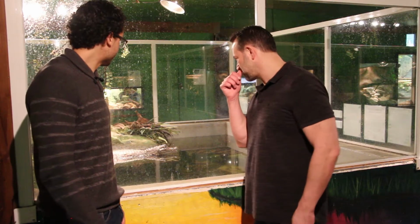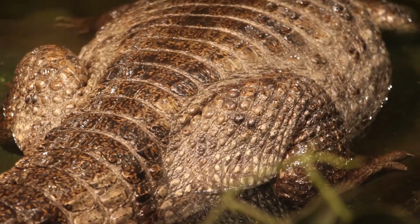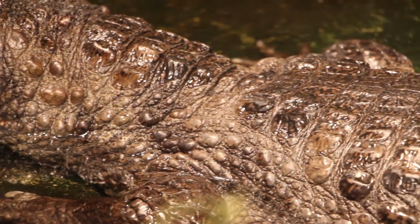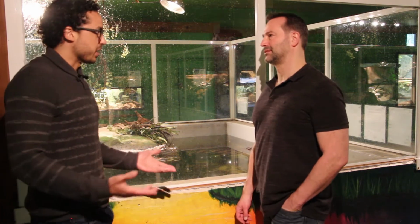Cool. Okay, let's take a look at some specific things now. I can't see where the shoulder is. I can see the hips quite clearly, the attachment of the hips. But how does the shoulder work in the crocodilian family? That's something I was quite interested in when I was animating them.